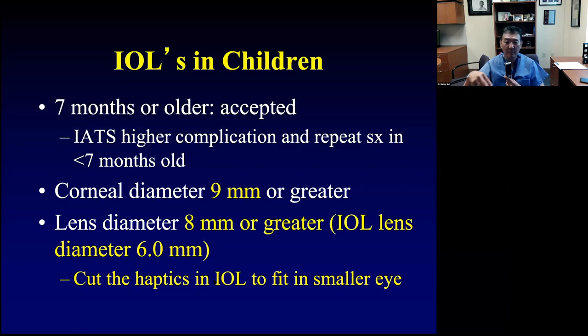So IOL, typically I place them in patients 7 months or older because the studies have shown that there's a higher need for repeat surgery, not so much complications, but repeat surgeries, if it's performed at less than 7 months of age, with fibrosis of the anterior hyaloid of the vitreous, resulting in repeat vitrectomy or repeat surgeries. So I typically do not place an IOL in anyone less than 7 months of age. If the corneal diameter is less than 9, I do not.